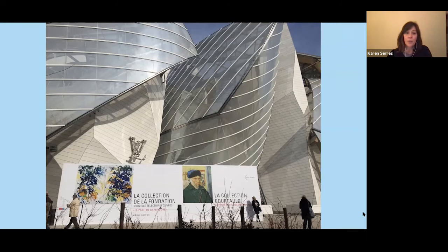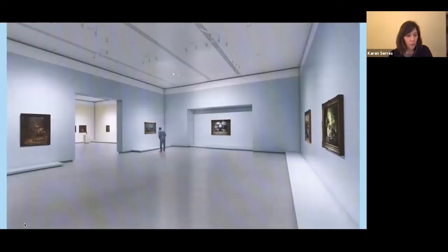The collection of the Vuitton Foundation had mostly 20th and 21st century art. So in many ways, it was a great place for us to test this ambition that we had of recapturing the radical nature of Impressionism and showing how influential it was throughout the 20th century. Here I'm just showing you a few images, computer graphics of what the spaces were like, but you can see that they're quite vast and very neutral.